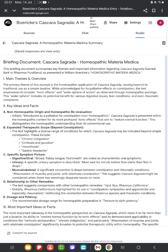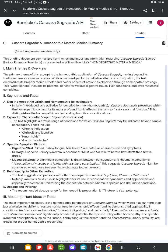Right. Imagine practitioners documenting a remedy and noting something as precise as, get this, "must wait for a minute before flow starts, then first and drops," when describing a urinary symptom. That specific. Yeah. A whole minute. It truly highlights how meticulously these historical observers engaged in clinical documentation. Absolutely. Little tiny details. And beyond that, the source specifically mentions a very distinctive broad, flabby tongue and foul breath as associated symptoms. Visual cues. Totally. So if you showed up to a practitioner back then and they gave you a good look, these specific signs might immediately lead them to think of Cascara Sagrada.